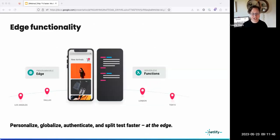Edge functions provide a lot of ways to bring dynamism to a site without sacrificing your build times or your end user experience. We support content includes, custom HTTP request headers, localization via geolocation, and more stuff.